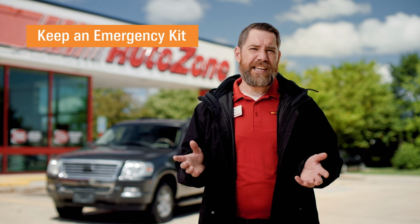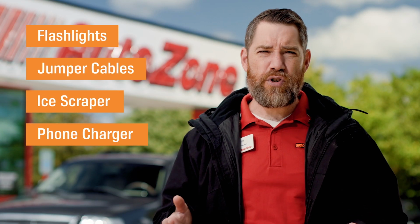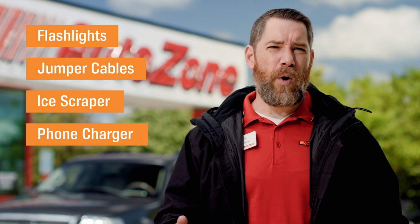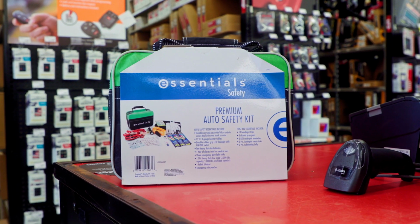If worse comes to worse, be ready. Prepare a car emergency kit with things like flashlights, jumper cables, an ice scraper, a phone charger, just to have everything ready at a moment's notice. If you can't decide what you need, visit your local AutoZone where you can buy a pre-made car safety bag.